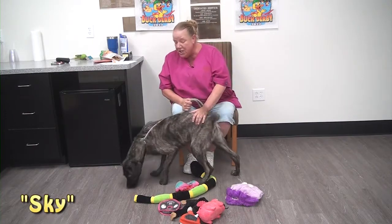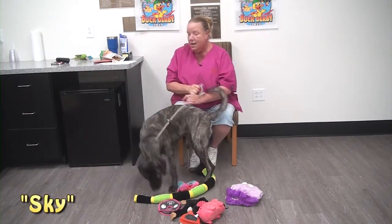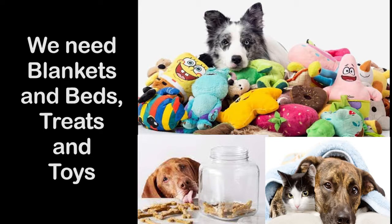Now we do have a wish list here at the Humane Society. One thing, believe it or not, is blankets. Yes, it is hot, but these animals are in AC, and a lot of them can't have dog beds because they really party at night while we're not here. So we have to give them thick blankets or just a regular blanket to put on the floor so they're not sleeping on the ground itself.